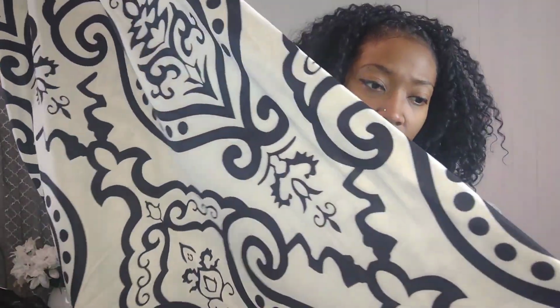Okay, so we got a pretty print here. I know this is a dress. I think it's an A-line, like vacation dress or whatever. Okay, yeah. So this is a sleeveless A-line dress. It's cute. I love the pattern. I love tribal type prints, and that's definitely what we have here. Don't know what that's going to look like on me, but we'll see.